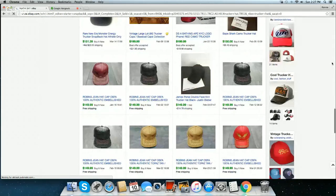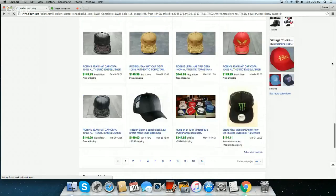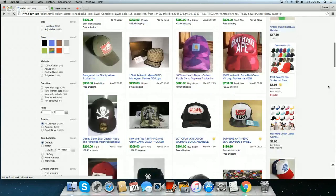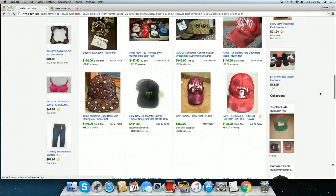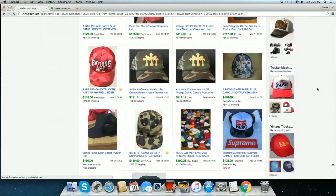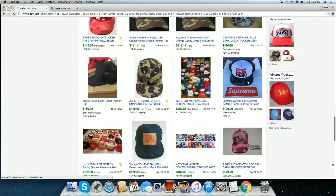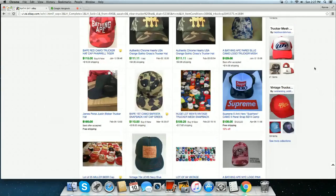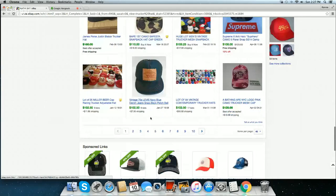But it's pretty cool. There's a lot of other different odd hats in here, but we're going to try to scan this out a little bit. Supreme. I mean, almost anytime you come across anything Supreme, it's good luck. Bathing Ape. I'm not really sure what that is. Sneaker company. Vintage Levi's trucker hat.